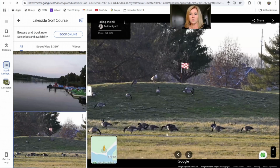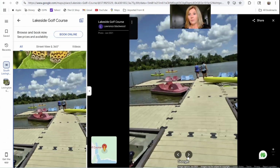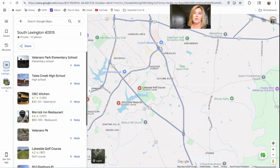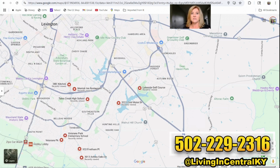And so this golf course is right here on this lake. I wonder if any golf balls have landed in the lake. So if you're a golf enthusiast, this might be something that would be interesting to you. You might want to look at properties closer to a golf course. So reach out to us, send us a text, send us an email. We'd be happy to help you find a house that's close to whatever it is that you're looking for.